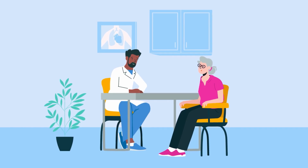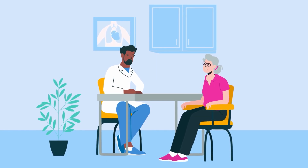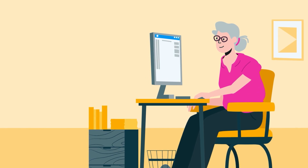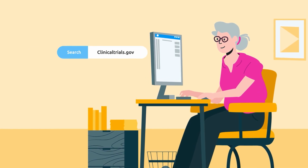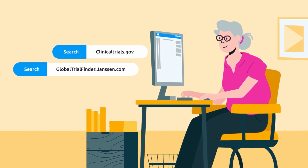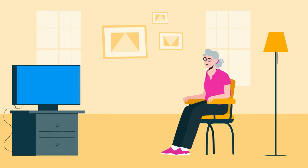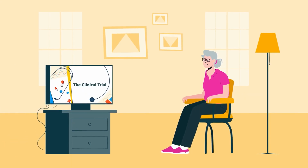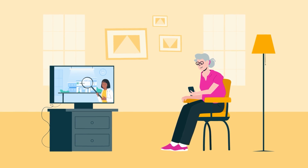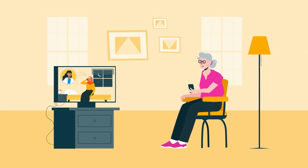Begin by asking your doctor if they're familiar with any trials that you may be a fit for. If they aren't aware of any, you can go online to find some great resources that can help. ClinicalTrials.gov and Janssen's Global Trial Finder are both large databases of clinical trials conducted around the world. Beyond that, you should keep a lookout for clinical trial ads on TV, radio, and social media. If there's a trial in your area, these are the best resources for finding out about it.